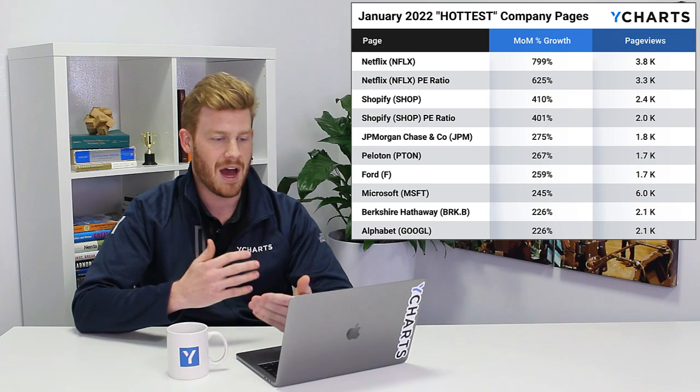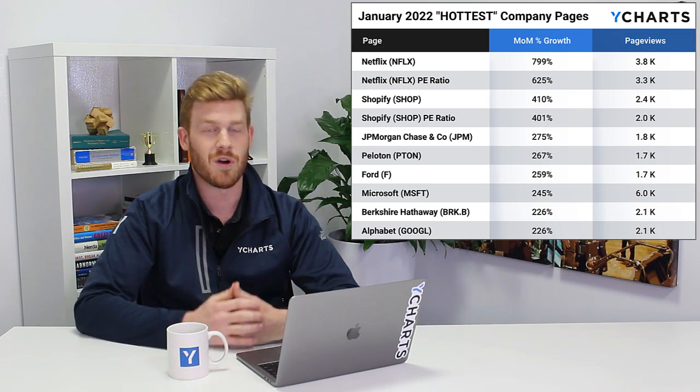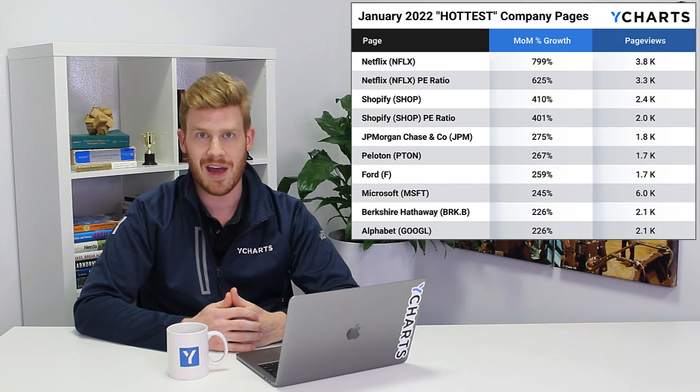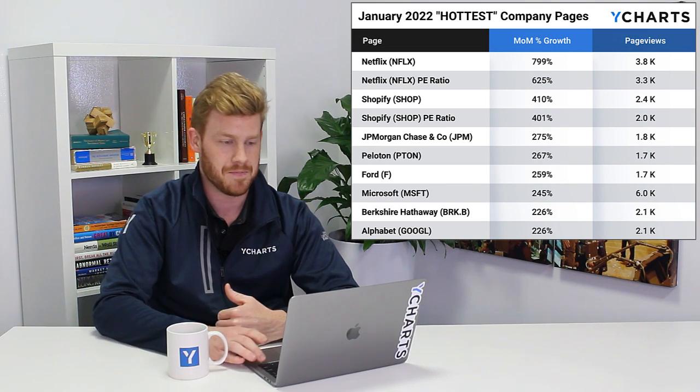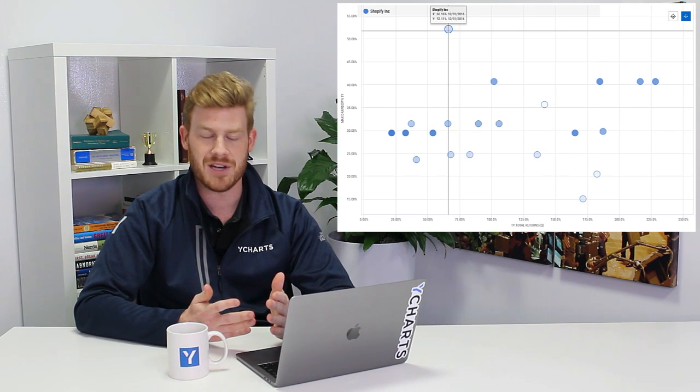A lot of these are high flyers, and they've had a rough couple of months, but none worse than Shopify, which is down 50% since November 2021. So let's take a closer look at the Canadian e-commerce giant. Here I'm using a scatter plot to tell this story about Shopify.